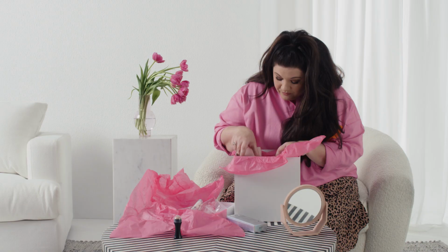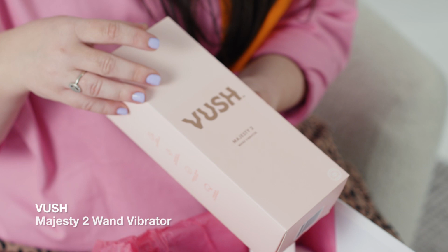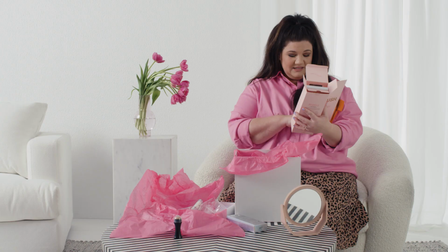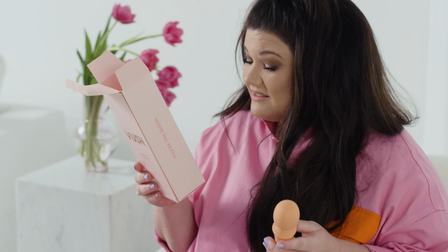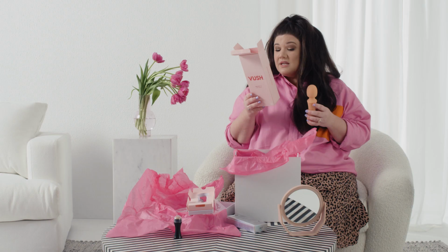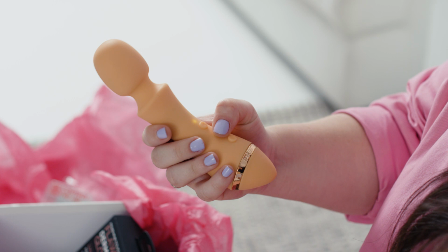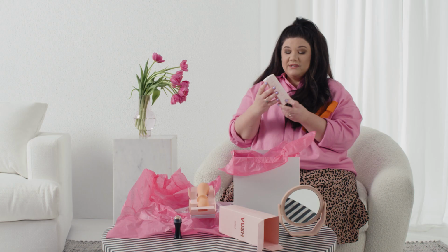What do we got? Oh, yes. No, wait. Yes. Okay. Finally, a vibrator. I'm not going to use this. I'm not going to try this, but let's have a look at it. It's called Vush. Oh, it's very nice. It's called Majesty 2, which, you know, like, that's royal, regal. Powerful vibration, incredible sensation. Designed for all bodies, solo or couples play, and I say throuples play. You know, let's not just have two people. 50 pleasure combinations. Unbelievable. Look at that.